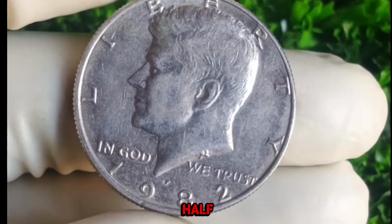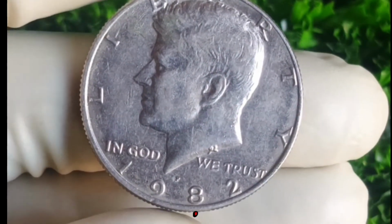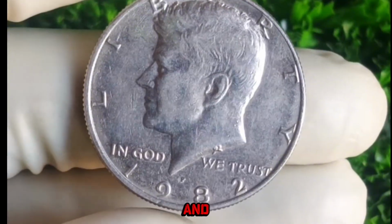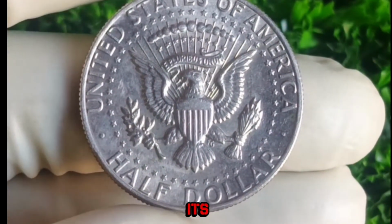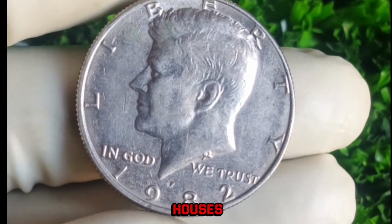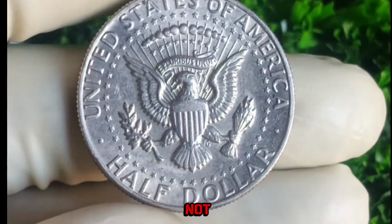The 1882 half dollar is more than just silver and mint marks. It's a tangible piece of America's past. It connects us to the Gilded Age, the Wild West, and the final decades of the Seated Liberty design. It carries myths of gamblers, outlaws, and pioneers, stories that may not always be factual, but that enrich its cultural significance. And today, whether in dusty attics, collectors' albums, or high-stakes auction houses, the 1882 half dollar continues to inspire fascination. The next time you see one, remember, it's not just a coin.